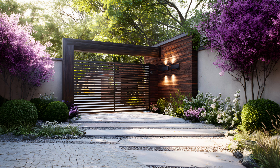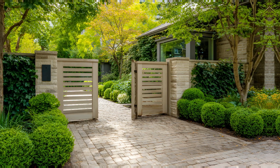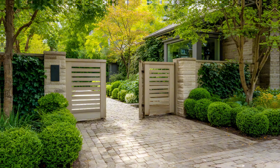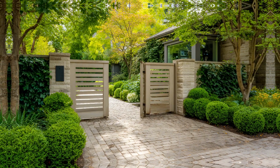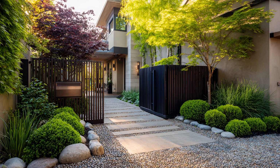In modern homes, lighting is treated like an art form. Designers experiment with shadows and highlights, using light to sculpt the way walls and gates are perceived. A textured concrete wall, for example, can look entirely different under soft grazing light, with every groove and pattern coming alive. Gardens, too, benefit from careful lighting.